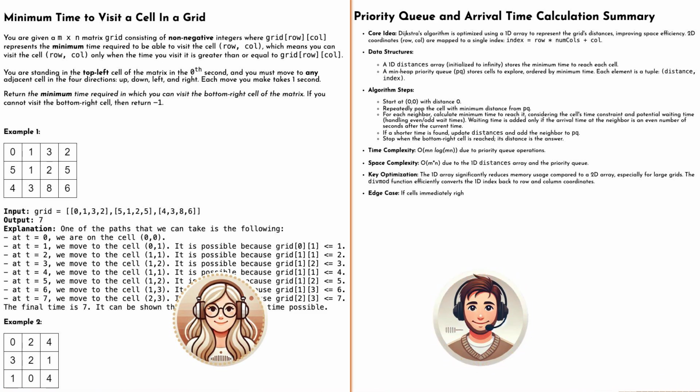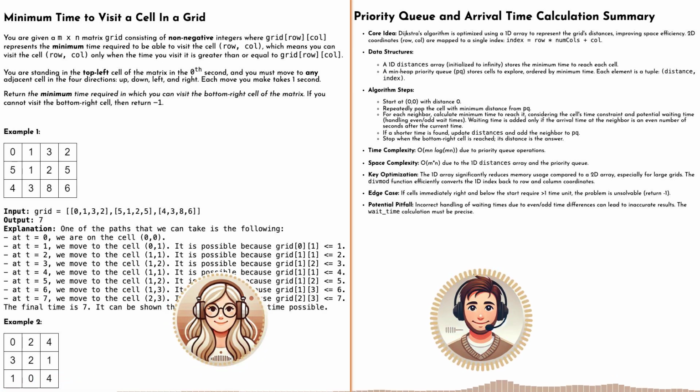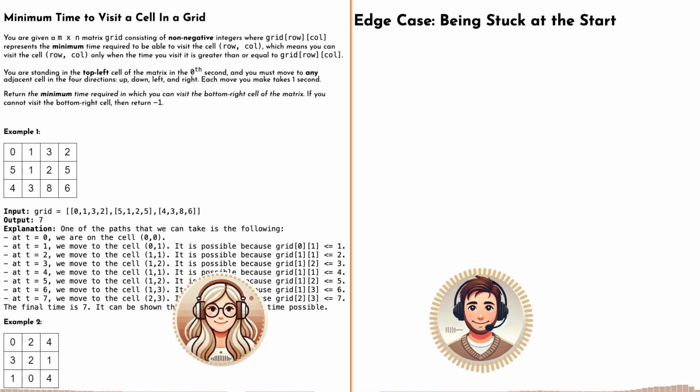This is making my head spin a little. Yeah. But I think I'm starting to see the logic behind it. It's definitely a lot more efficient than trying every single path, that's for sure. Oh, absolutely. And as we explore each cell and its neighbors, we update the priority queue with the most up-to-date arrival times. So it's like our queue is constantly evolving, guiding us towards the optimal path. Okay, this is all making sense.